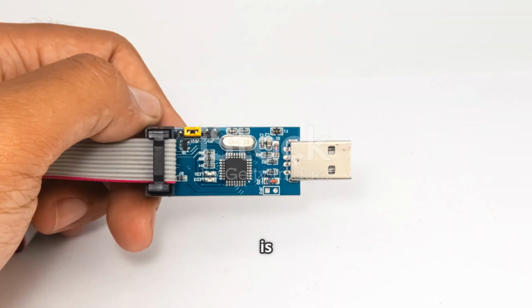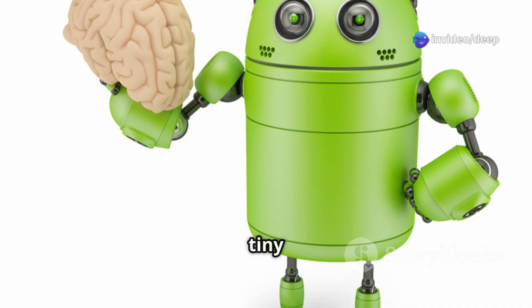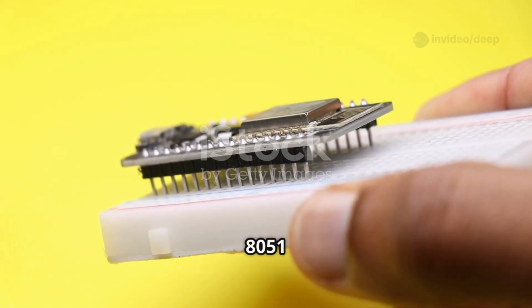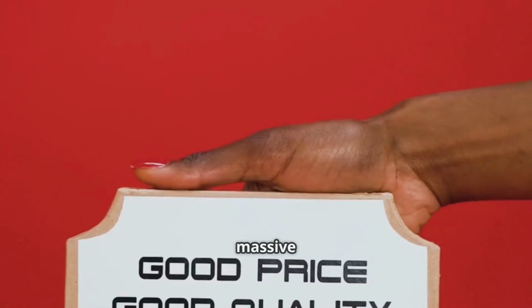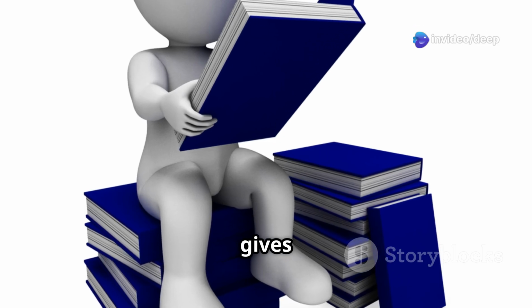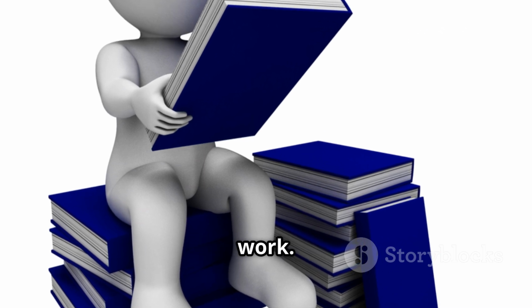We've seen that the 8051 is more than just a piece of silicon. It's a tiny brain that can control things, make decisions, and interact with the world around it. The importance of the 8051 really can't be overstated. It played a massive role in making embedded systems accessible and affordable. Understanding the 8051 gives you a fantastic foundation in how microcontrollers work.